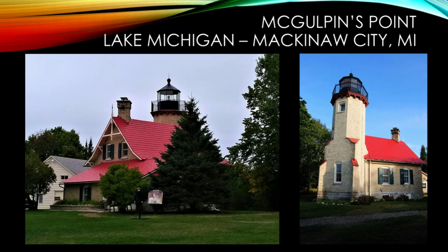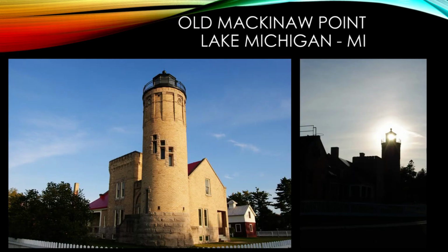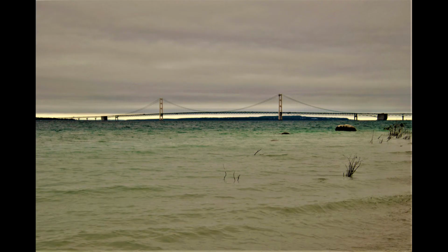Another Norman Gothic structure, the light at McGulpin's Point, is west of the Straits of Mackinaw, but it only served from 1869 to 1906, when the lighthouse at Old Mackinaw Point took over. Its location made it visible to ship traffic to the east and west of the narrow straits when it was lit in 1892. The Mackinaw Bridge opened in 1957, proving to be an even better guide for navigation.